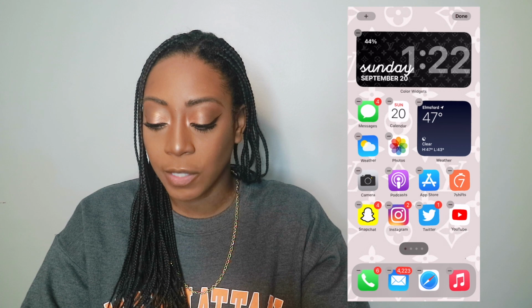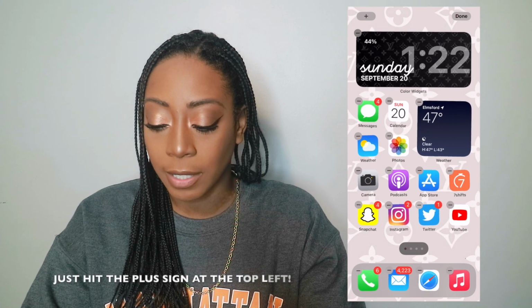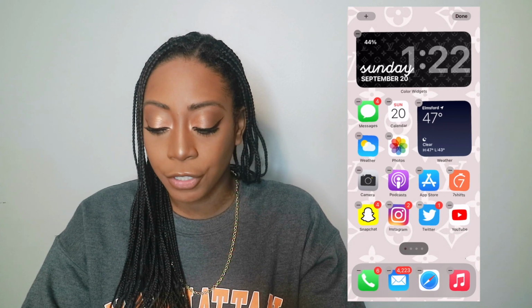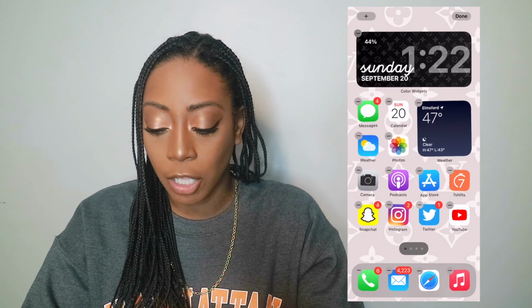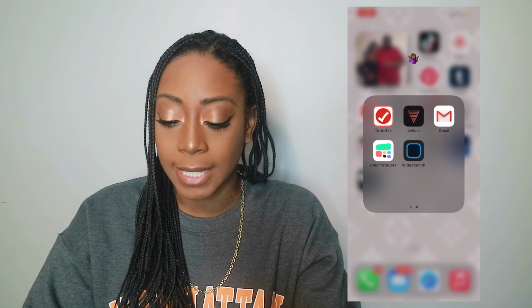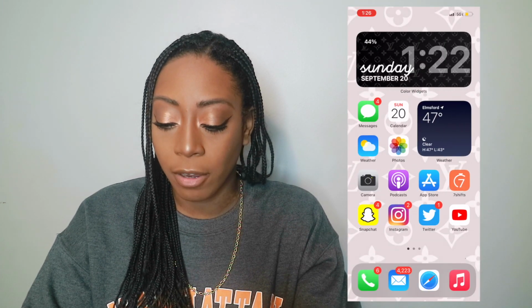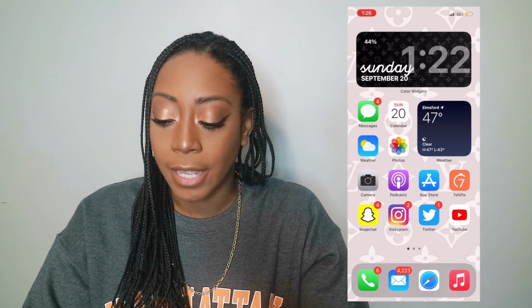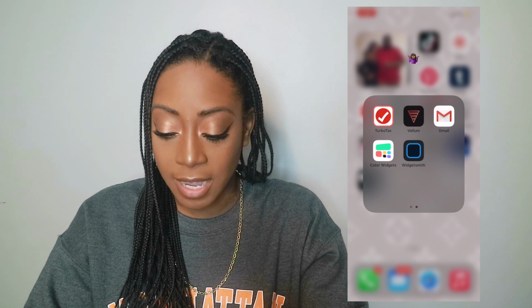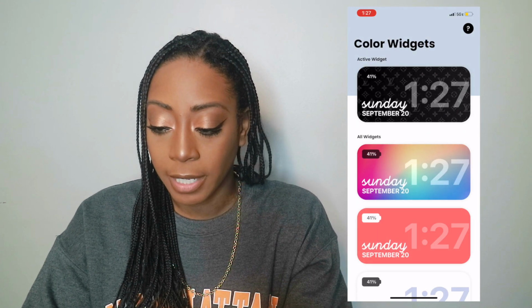Now, for this weather one, I did it so I don't have to open the Weather app if I don't want to. I can see what the degrees is for the day, what the high is, what the low is, whatever. And then with the top one that says Sunday, the time, my battery, and the date, thank you TikTok for this. I actually got this from TikTok. Okay, I'm gonna hit done.